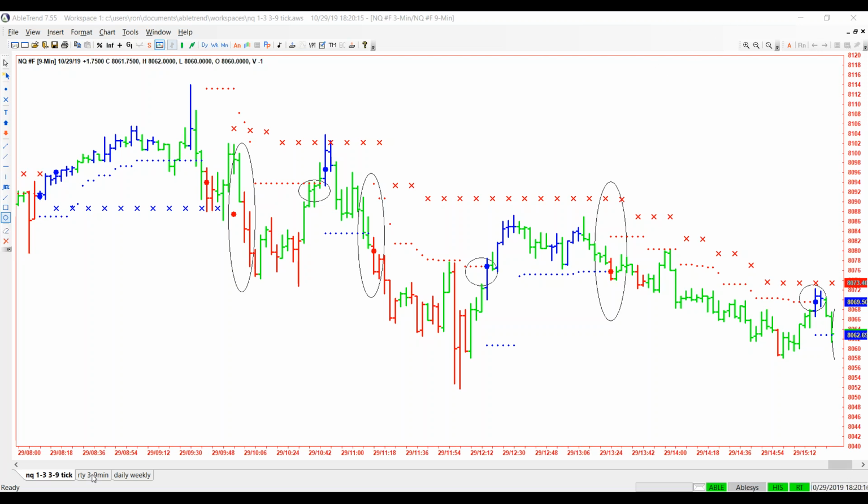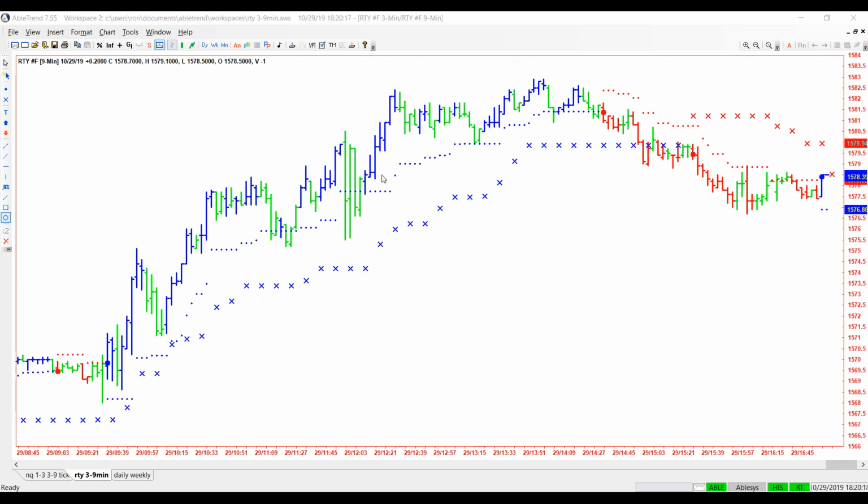I can tell you that the Russell has been a lot smoother in this difficult couple days of choppiness. Look at this Russell chart. I mean, that's a nice chart. So when you see the NQ choppy, narrow range, jump over to RTY. You might get a nice surprise. They often trade quite different. Yes, exactly, Alan. A lot of break-even trades.